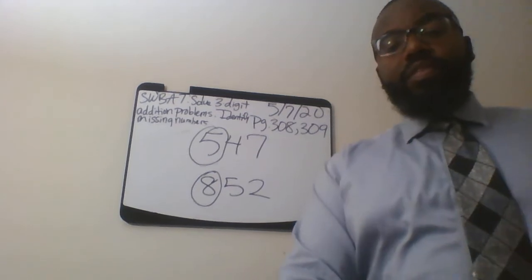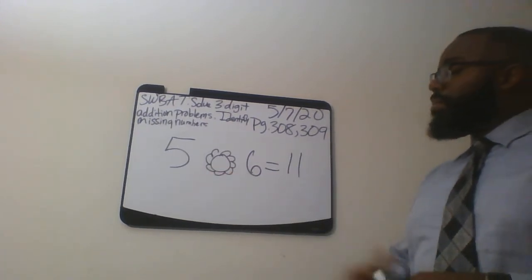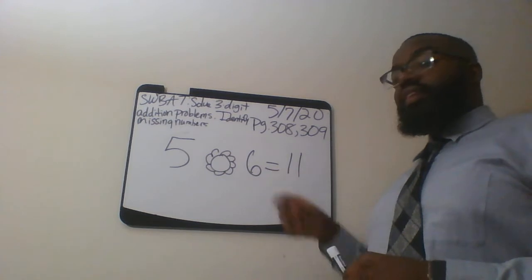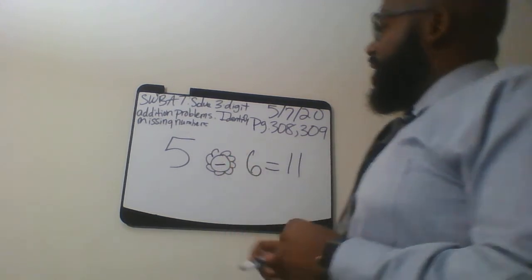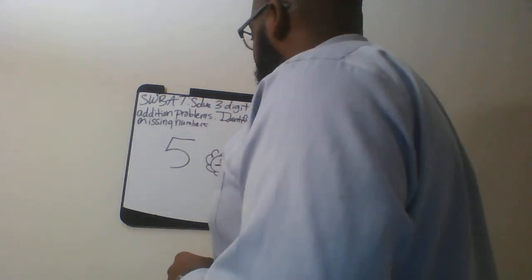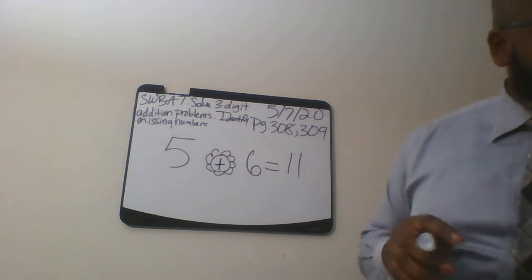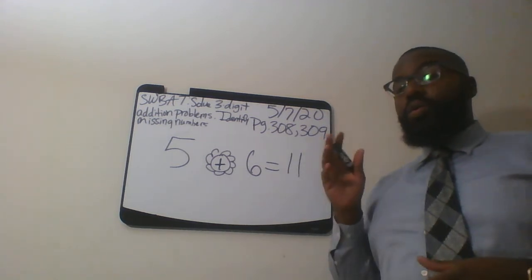Let's move on to number 5. Number 5 wants us to write plus or minus in a flower. Here we have the number 5, my lovely drawing of my flower, number 6, equals 11. Are we putting 5 plus 6 equals 11 or 5 minus 6 equals 11? I think it might be 5 minus 6. 5 minus 6 equals 11? Then again, that's not right. It should be 5 plus 6. So the answer to that first problem, 5 plus 6, equals 11. That's how you solve those problems for number 5. Take your time when you look at each problem to decide whether you put the plus sign or the minus sign in the flower.